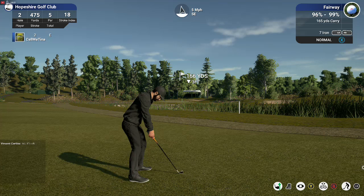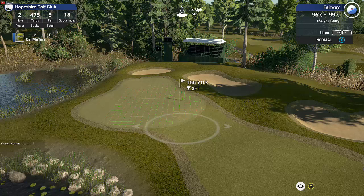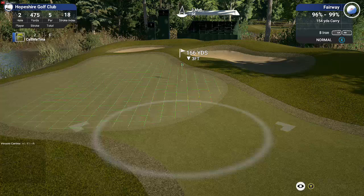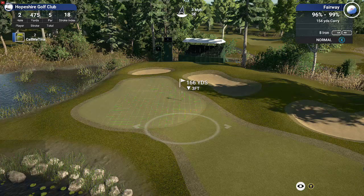5 mile an hour tailwind. 3 feet down. We're gonna lay up the ball a little bit because we know the wind's gonna take it a little bit more. And we're gonna use an 8 iron. And if I'm looking at the green correctly, it's sloping away, so that means it's not going to do as much roll as I would anticipate. But with a 3 mile an hour tailwind and the fact that it's 3 feet down, yeah, I was pretty lucky.